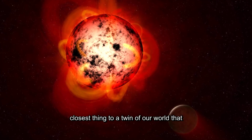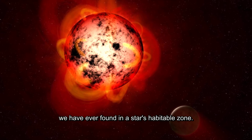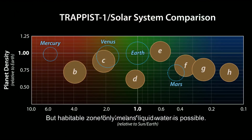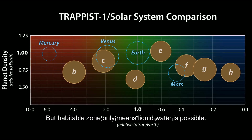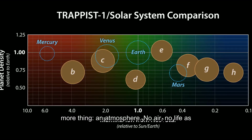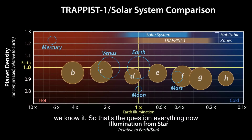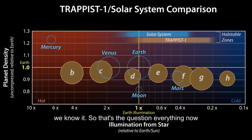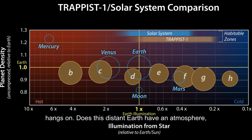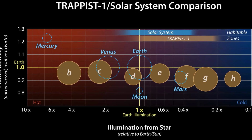On paper, it is the closest thing to a twin of our world that we have ever found in a star's habitable zone. But habitable zone only means liquid water is possible. To be a living world, JWST needs one more thing: an atmosphere. No air, no life as we know it. So that's the question everything now hangs on. Does this distant Earth have an atmosphere? Or is it a bare, airless rock?